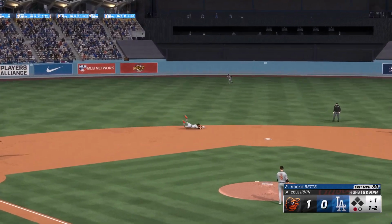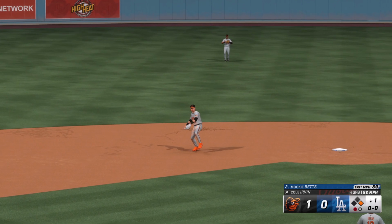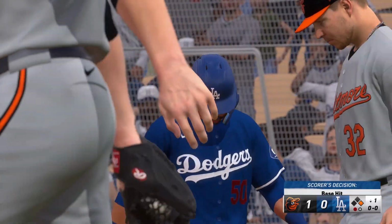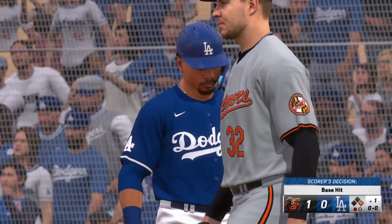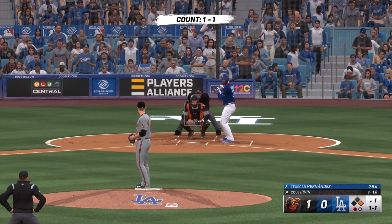Up the middle, dives, but it kicks off his glove. He doesn't have a play, and he's on at first. Batting third, the left fielder, one down, and now Teoscar Hernandez.